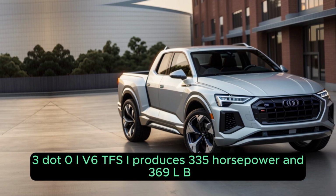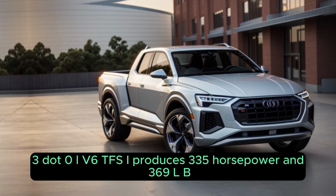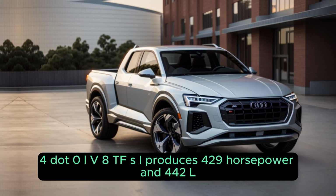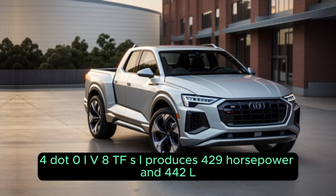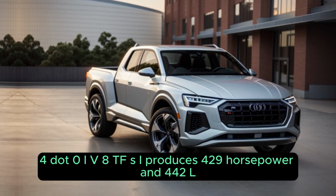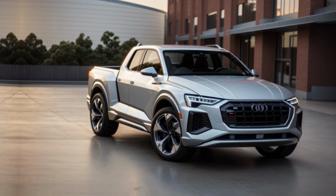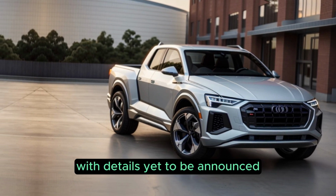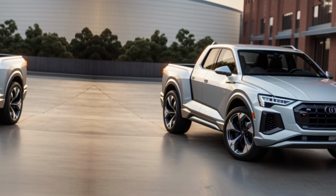3.0L V6 TFSI produces 335 horsepower and 369 lb-ft of torque. 4.0L V8 TFSI produces 429 horsepower and 442 lb-ft of torque. Electric powertrain, a hybrid or fully electric variant, is also rumored, with details yet to be announced.